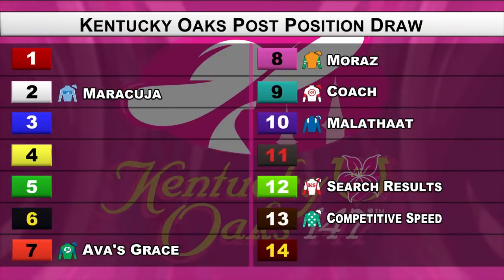So, like you said, not too much drama so far. Yeah, even Maracuja, who likes to come from a little bit off the pace, not compromised necessarily by that inside post position number 2 draw. 7 down, 7 to go, including the rail and post position number 14. As you can see, 5 of the 7 drawn so far on the outside part of the field, Scott. Yeah, and Malathaat, who is going to be one of the favorites, I didn't think the draw was going to be that significant, but this should keep her in the clear. She's 4 for 4 so far. She's been perfect. I expect her to run another big race.